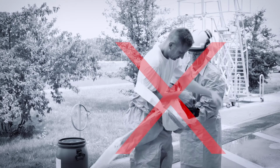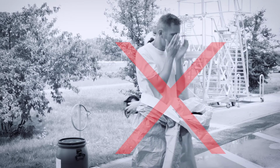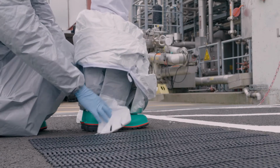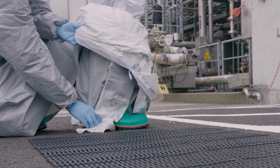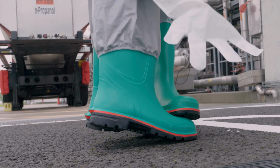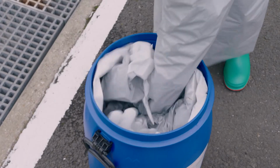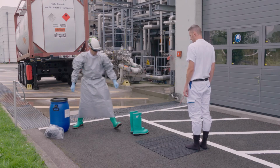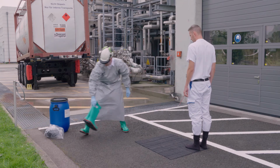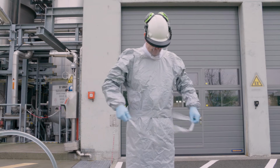Taking protective equipment off in the wrong sequence may cause contact with the contaminated surfaces of the clothing. Take your time to follow the correct procedure. Step out of your boots in a non-contaminated area. Finally, deposit the contaminated clothing and the contaminated boots in the correct container for disposal. You can keep the boots if not contaminated. The helper undresses according to the right procedure.